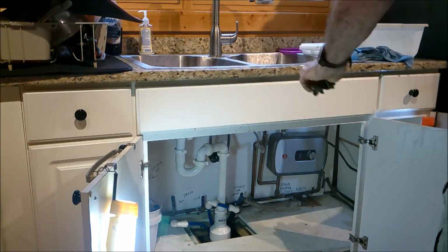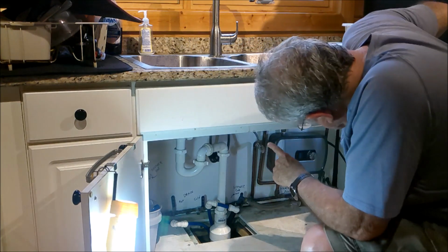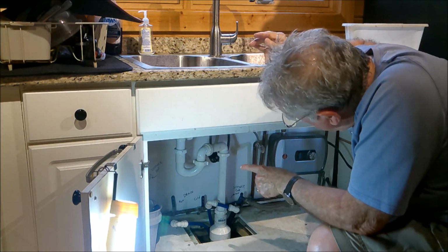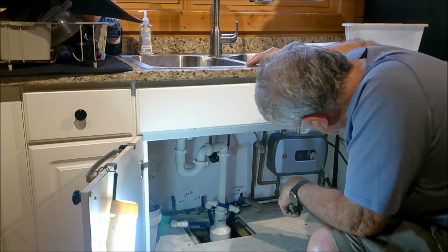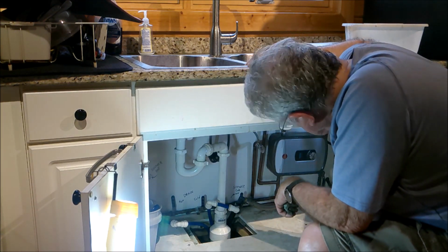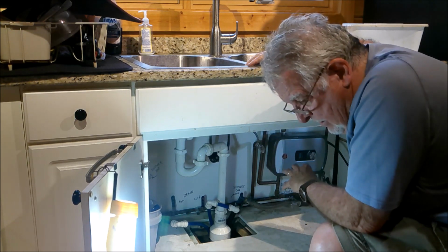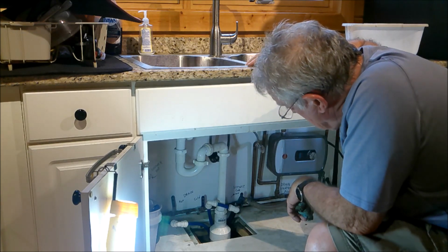Water running in the shower. I didn't think there should be. Cold water shower is off. Hot water shower should be off. Well, I'm going to get some tools and, well, you know what? We may not have hot water for a while. I am going to go ahead and get the water to the showers turned on.